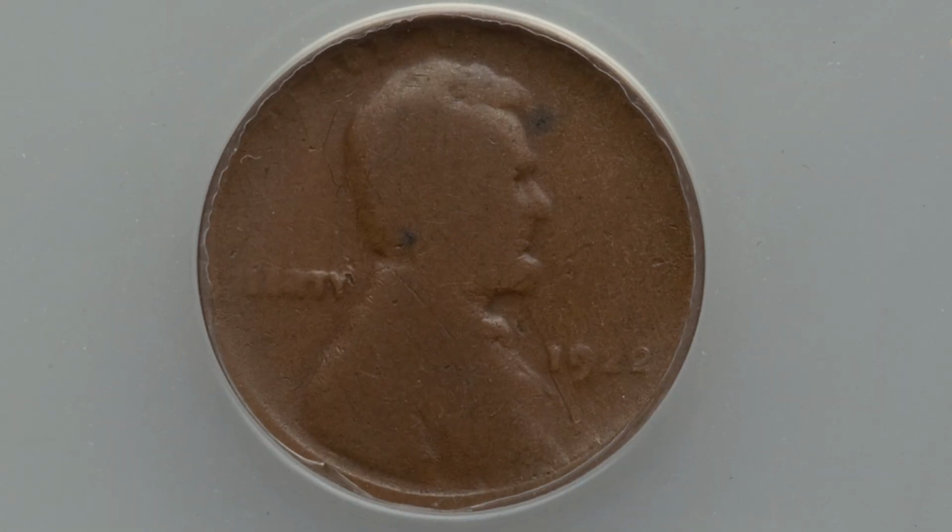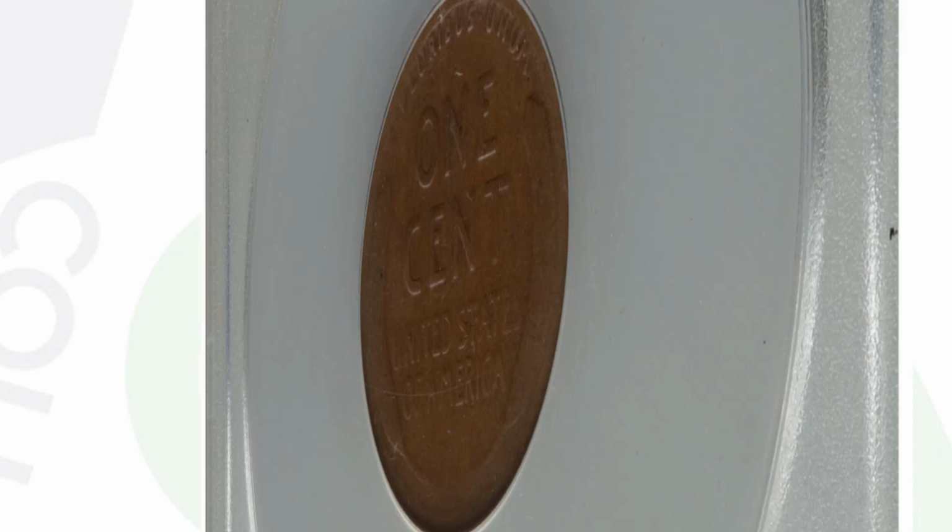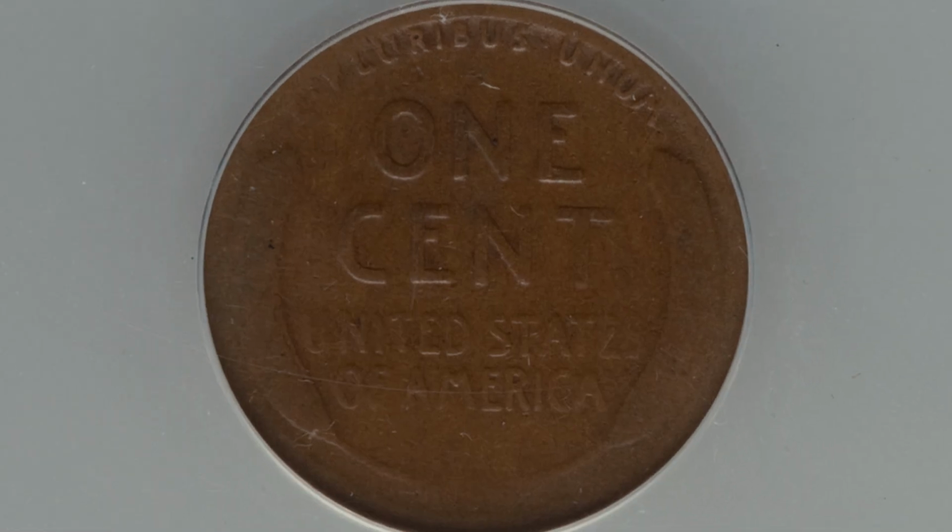Now here's a 1922 in very, very bad condition, right? Graded at an AG3. Coin grading scale goes up to 70, 70 being the best. This is on the opposite end of the scale, on the lower end of the grading scale, right? So bad condition coin, however, it is missing that D mint mark, and that's where all of the value for this coin is at. Even in this condition, this coin still sold for $345. So keep that in mind.